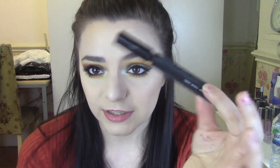I think the ELF one is really good. I wasn't expecting it to be as good as it is. It has a lot of volume, it has a lot of length, a lot of thickness, and it just gives you a little bit of a curl as well. I think this is a really good mascara, very similar to the Maybelline Lash Sensational, especially the shape of the wand. My one issue with this is that I do feel like after 3 weeks or so, it definitely started to dry up quite a lot.